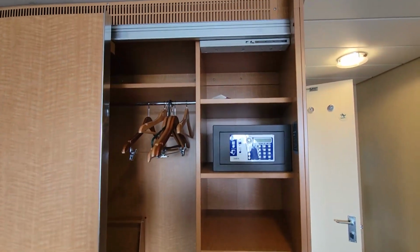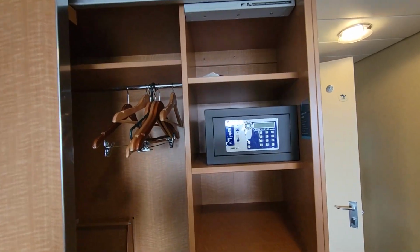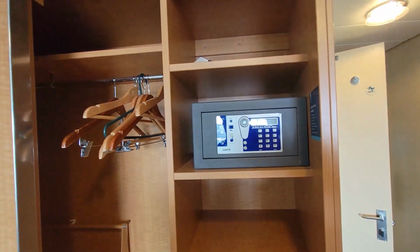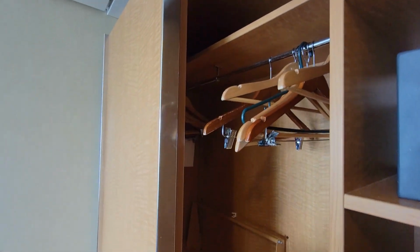As far as storage of the closet is concerned, we have a tiny little safe here, but good enough for your passport and wallet and cash and stuff like that. The storage up and down. Good storage in here. Can't complain.